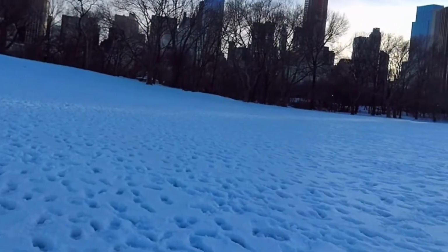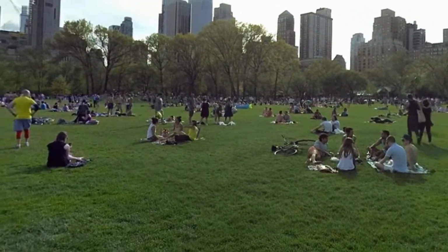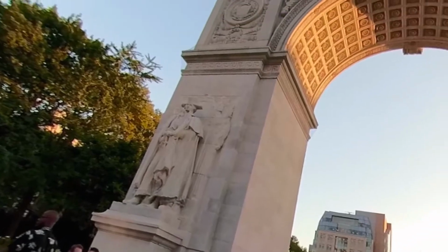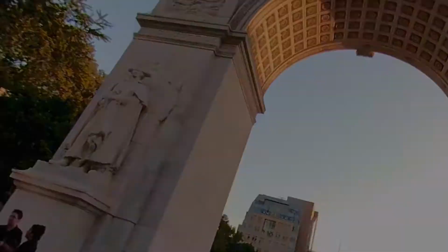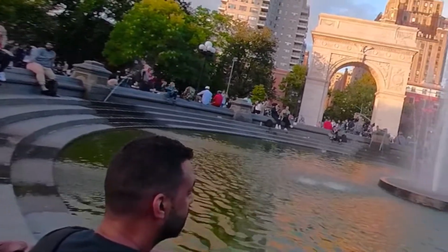And the park is open all season and for everyone. A literal melting pot of people of all races coming together. Another melting pot of the world is Washington Square Park in Greenwich Village. A great place to chill, relax, and do some serious people watching.